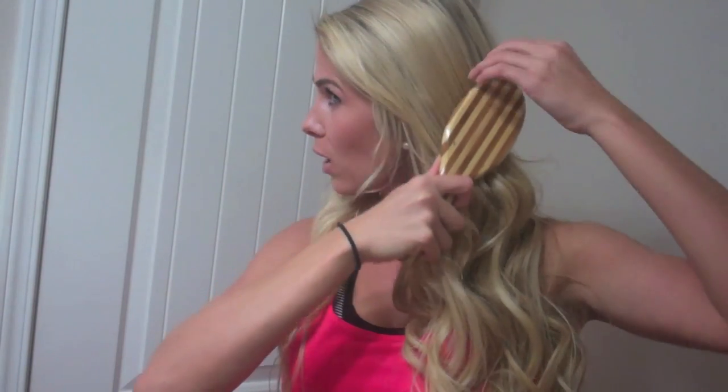Something I love about this brush is you can brush your scalp with it and through your extensions, and it is not going to pull your extensions out, but you get to brush your hair and you get to feel that feeling of the brush brushing your scalp. So invest in a brush if you don't have an extension brush. Super worth the money. 12 bucks, not that much, and that's a great brush.